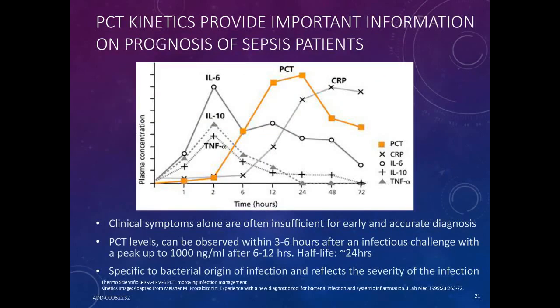Now, you have to understand the kinetics of this biomarker to understand how to use it. There are other cytokines, we talked about them in general, that are produced during an infection. IL-6, IL-10, and TNF are prepackaged in the cell, and they are released virtually immediately, as you can see here. The timeline, they go up almost immediately to a level that is detectable. Procalcitonin and the other biomarker CRP, they don't go up right away. There is a delay. So it is possible for a patient to actually present early in sepsis and have a normal PCT level or CRP.